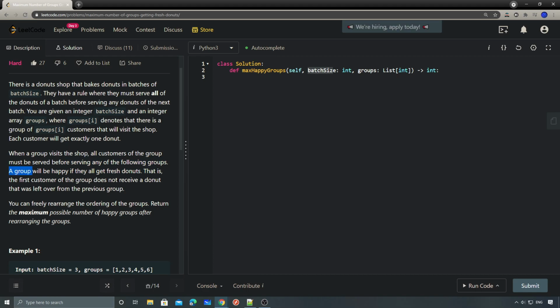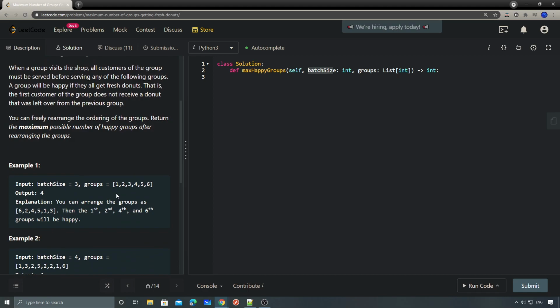And also a group will be happy if they all get fresh donuts, which means that there are no leftover donuts from the previous group. And you can freely rearrange the ordering of the groups and return the maximum possible number of happy groups after rearranging. So for example, we have a batch size of 3, and then we have 6 groups of people whose sizes are 1, 2, 3, 4, 5, 6. And the maximum number of happy groups we can get is 4.